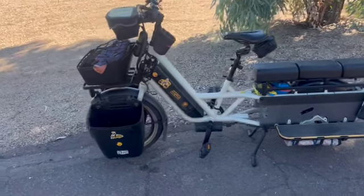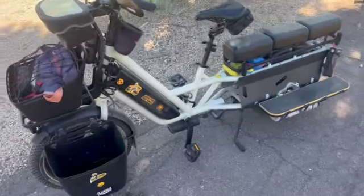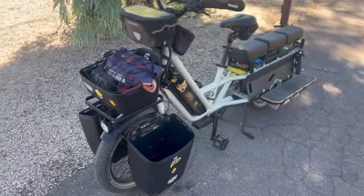Then I do get ghost pedaling. So I wish that it had a higher gear so it would eliminate the ghost pedaling. But overall, man, I am very happy with this bike. I wasn't happy with all the bugs.